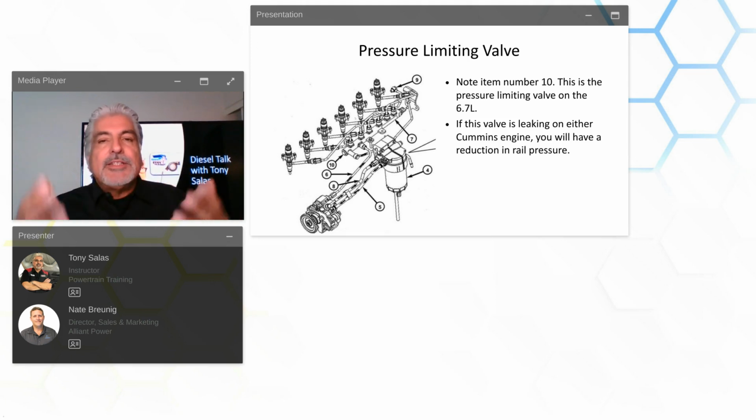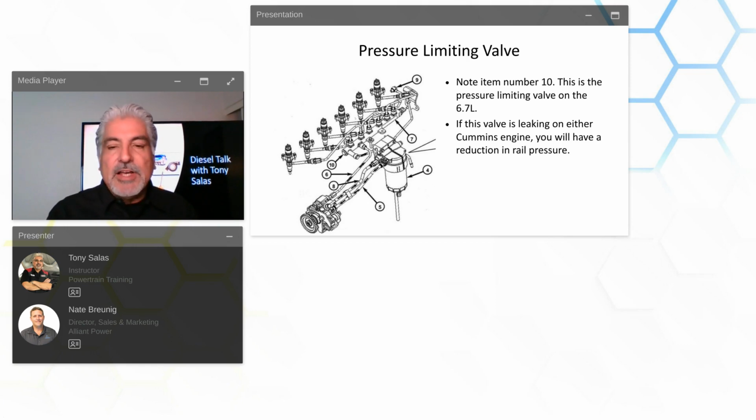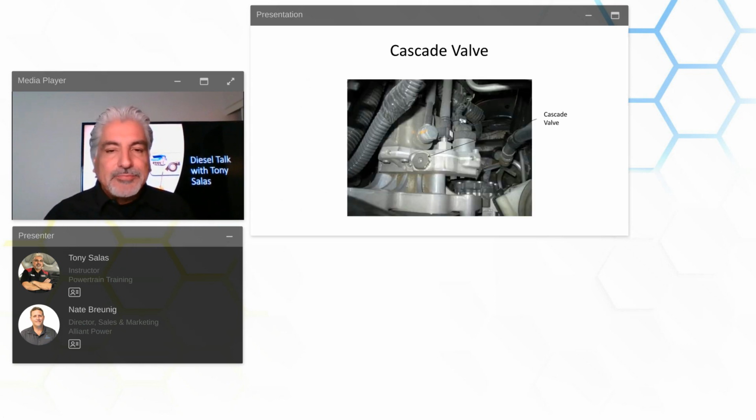But why are we telling you about this as a tip? Because always remember, if you've got low rail pressure or intermittent low rail pressure codes and drivability issues, one of the parts we go after is the actual pressure limiting valve. So let's not forget about that one, located on the 5.9 and on the 6.7.